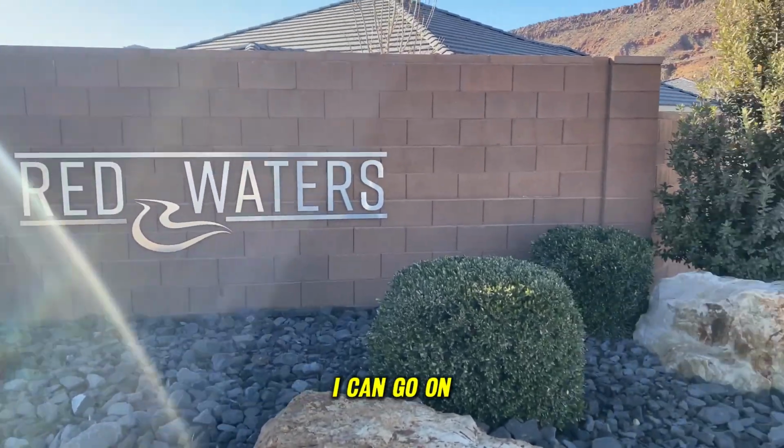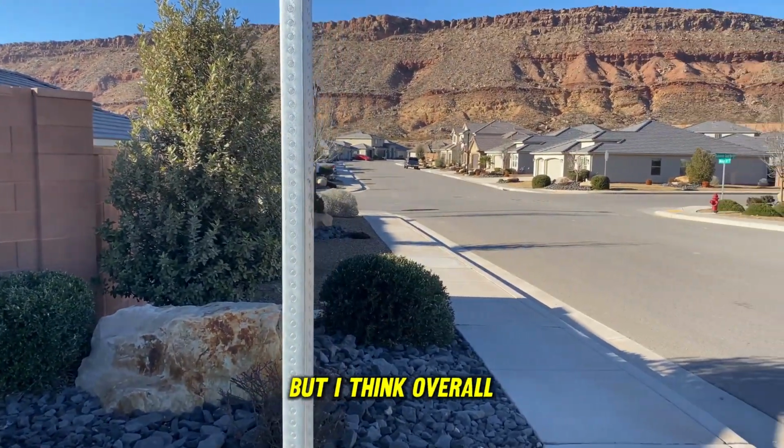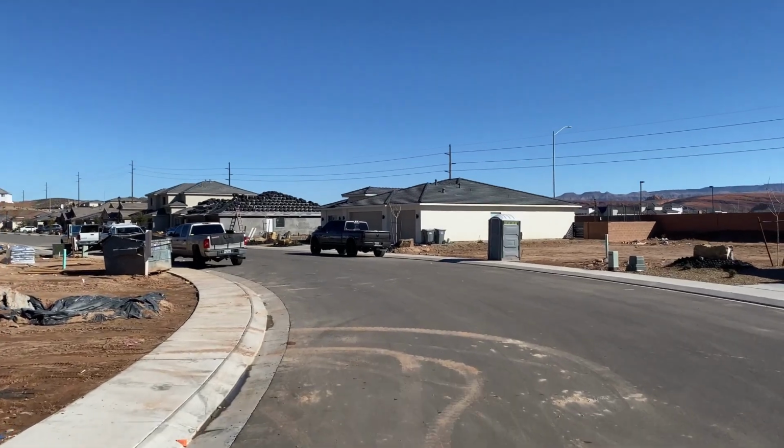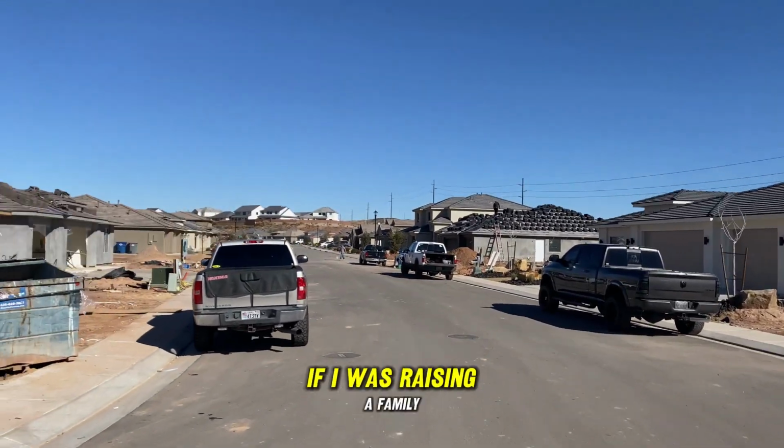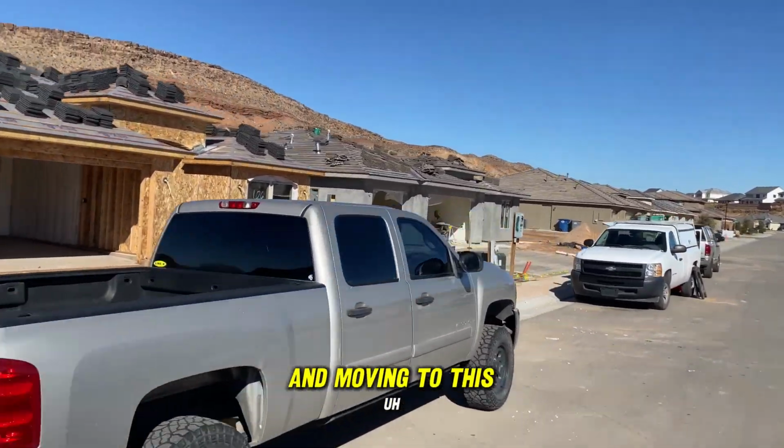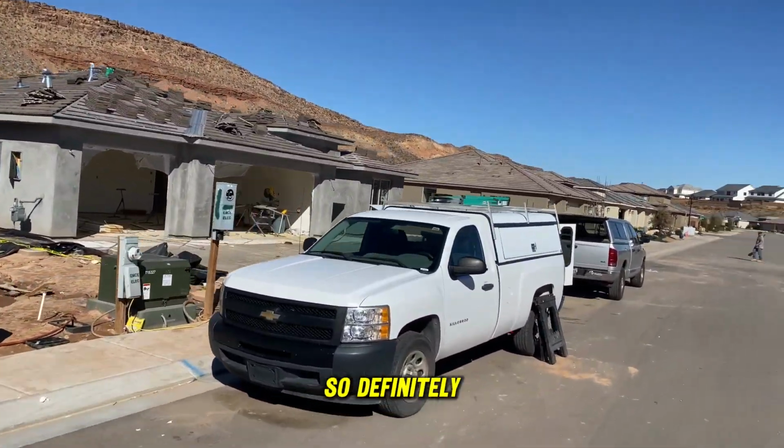So honestly, I could go on and on about the pros of this area, but I think overall it's pretty subjective. These are just things that stand out to me and things that I think about if I was raising a family and moving to this suburb over here. So definitely keep that in mind.